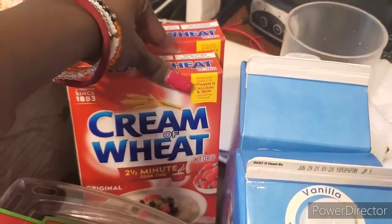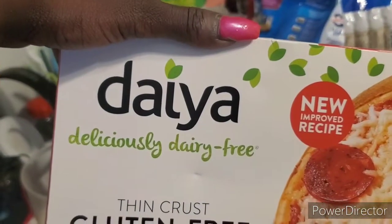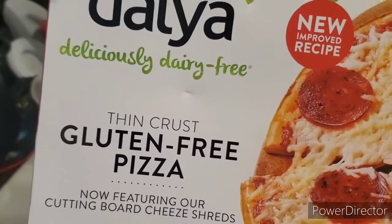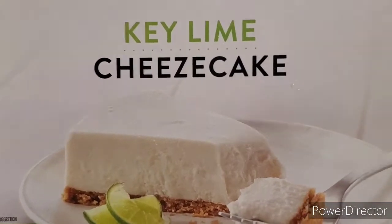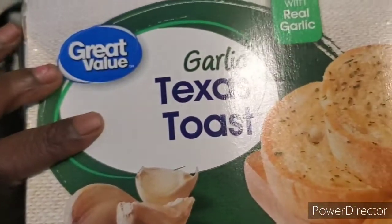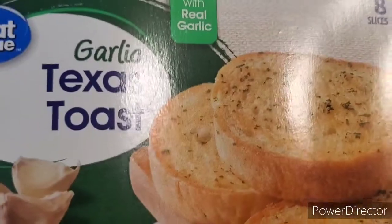Two things of cream of wheat, because you notice all the princess eats nowadays. We have the non-dairy bag, which holds the Daiya, a delicious dairy-free. We have one thin crust gluten-free pizza, which is also dairy-free. And a key lime cheesecake, Daiya, deliciously dairy-free, of course. We will let you guys know how this tastes. The kids eat these and they're pretty good, usually. And last but not least in this bag, my fave, garlic Texas toast made with real garlic.